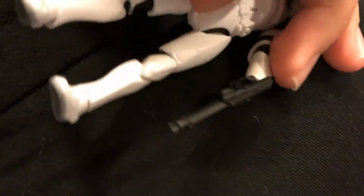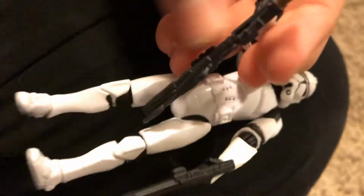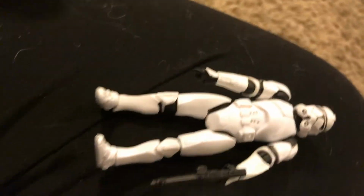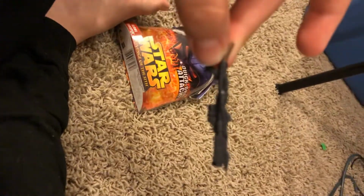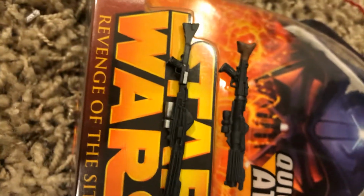It comes with the DC 15 blaster, I think. I don't know if that's correct. But, hang on just a second, guys. This thing, I'm sorry, but that doesn't look all that great. Let me go get my other DC 15 blaster. Give me a second. Here it is. But I do think the Phase 1 Clone Troopers blaster looks superior to the other one.